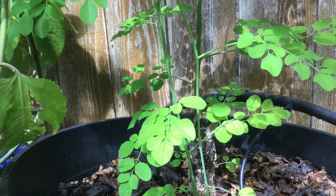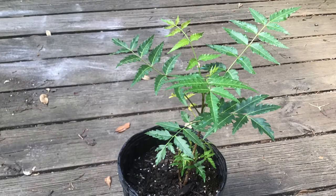This is our drumstick plant which was overwintered from last year, and it is growing fantastically in this container. You can grow any type of plant in a container. This is also a neem plant which I have to transplant, and I will be growing this in a container.